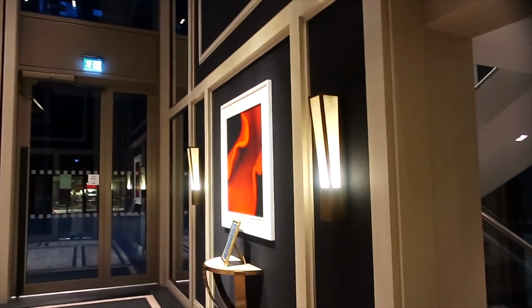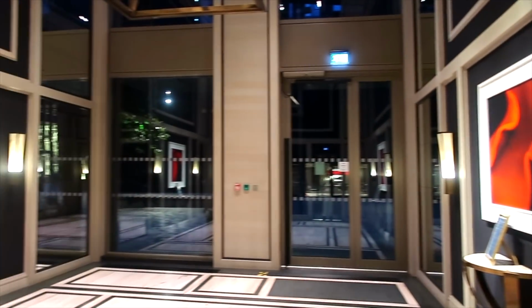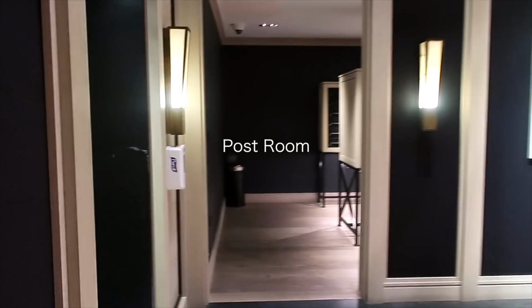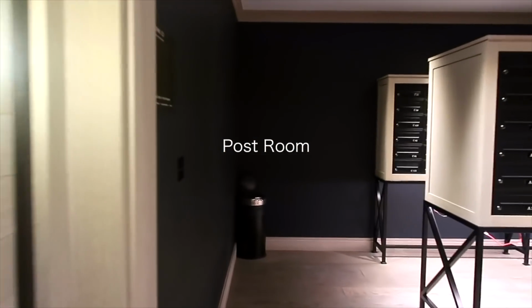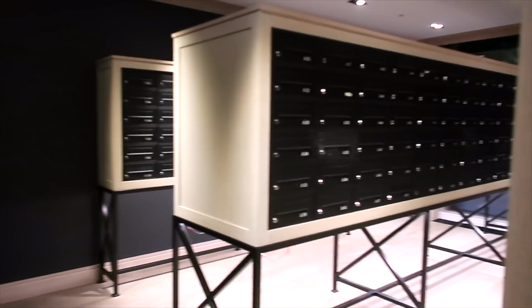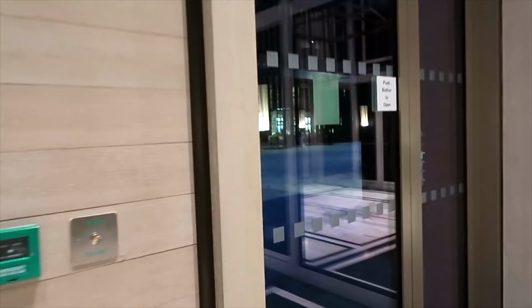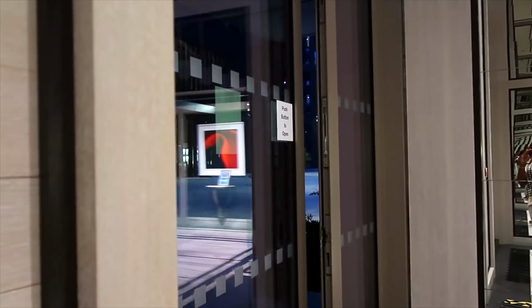When you get downstairs from my building, I just thought I'd show you guys what you see. Basically just like a mini post room where our letters go to, and then at the main concierge, if we have parcels, they have a bigger post room there where we can collect them. So yeah, I'm just now leaving my personal building and walking across to the main concierge of the development.